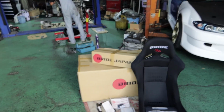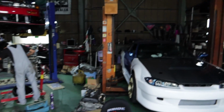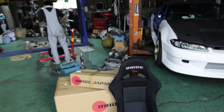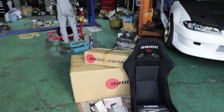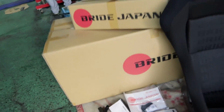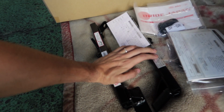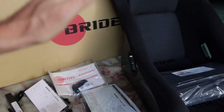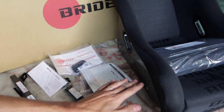I could stand here and talk about it all day, but I think we just need to install it in the car. I'm sorry I'm flexing on you guys so much, but I am just way too excited today. Today has been an amazing day. So just to quickly run through everything that we got here. Genuine low Bride rails, it sits the seat as low as it can to the floor in the car.